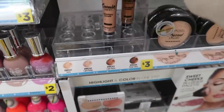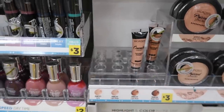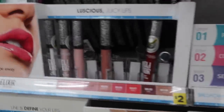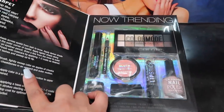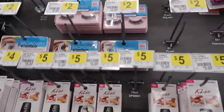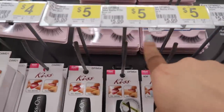And look, they do have these, which are the concealer cream from Broadway. They were out of stock on the previous one that we went to, but they do have them here. And I think, oh, what is this? Wait, this is a LA Girl Insta Glam Red Carpet. This is like a gift set. Ooh, for $5. These Broadway lashes. They didn't have them in the first Dollar General that I went to. And they also had an adhesive, but I already grabbed the adhesive for myself. But it looks like they have different styles of lashes. So if I don't find any more of the ones I have in my basket, then I'm definitely going to take some of those.